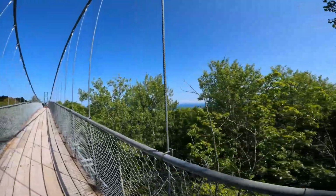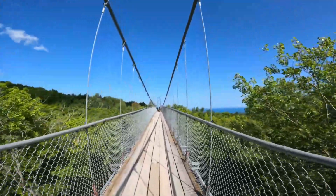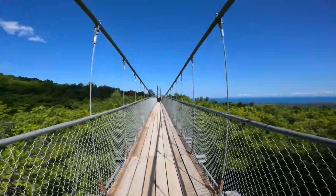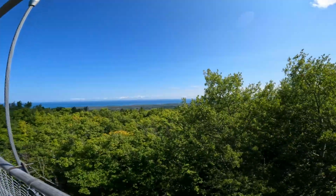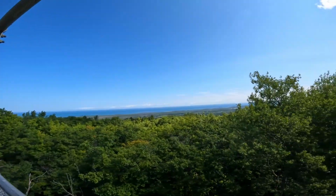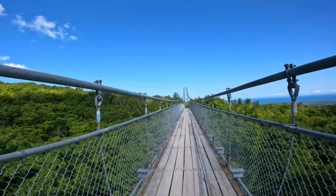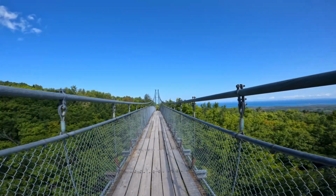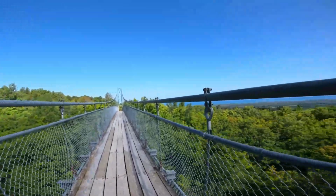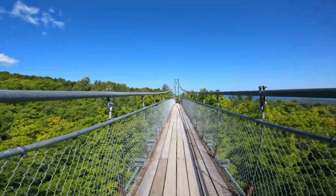Oh yeah, you can see the lake very well. I mean, you cannot ask for a better day than today. Not too windy. Look at this beautiful scenery. When you stop walking, you can feel that it's swinging, but it's not that bad. Of course, I'm alone on the bridge, so that doesn't help. If there was lots of people, that would make a big difference.